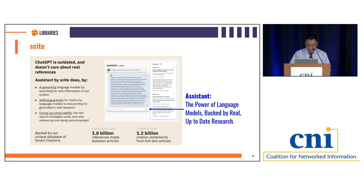One of the most popular functionalities in Scite is their assistant feature, which works very similar to ChatGPT, with one main difference. Results are backed up by their database of smart citations, which includes more than 1.8 billion references, for which they have indexed more than 1.2 billion citation statements from full text articles.